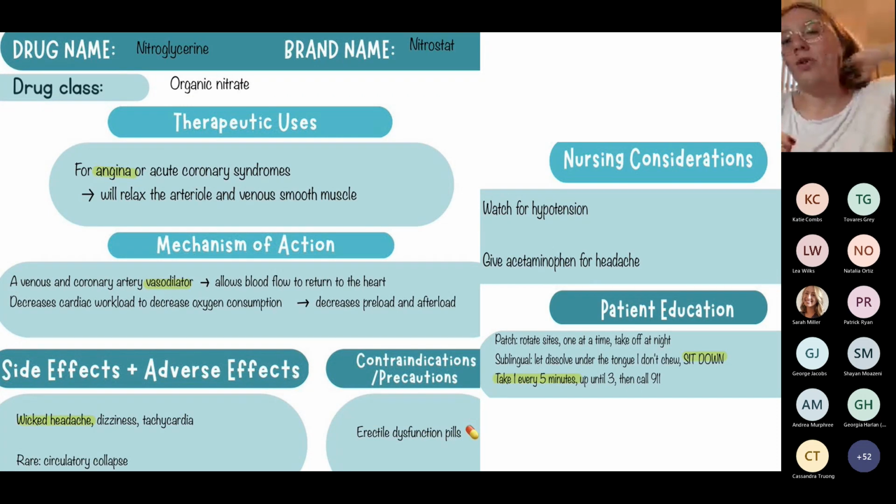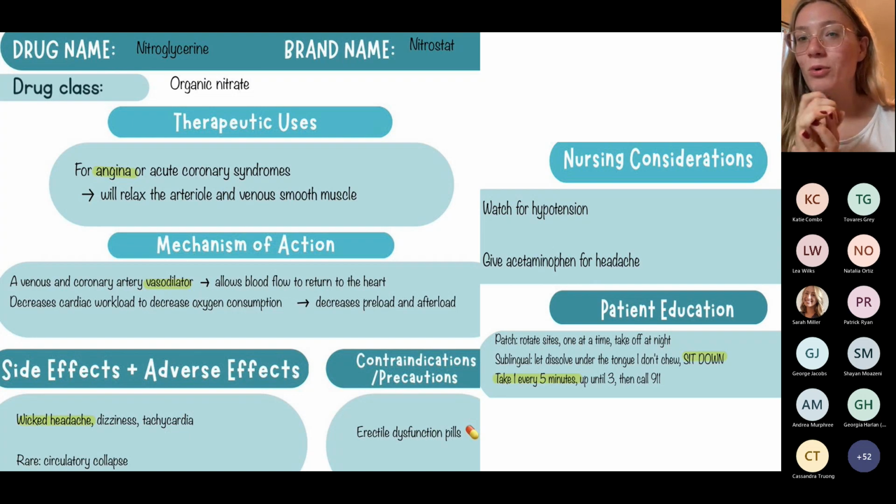Up next, we have nitro. We all know good old-fashioned nitro, sublingual drug. Take one every 5 minutes under the tongue for chest pain, angina. Max out at 3. If you've taken 3 and it's not working for you, please call 911. It's very important that we tell this patient it can cause a very bad headache, so sit down.